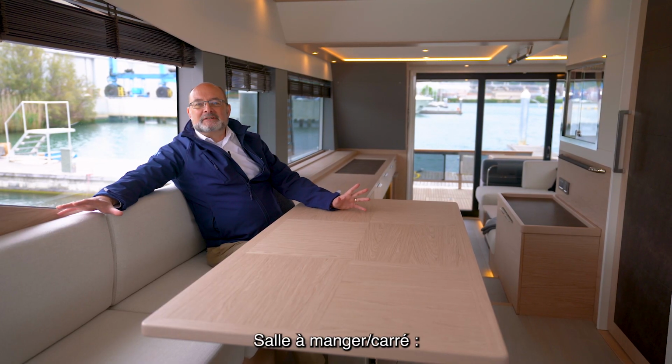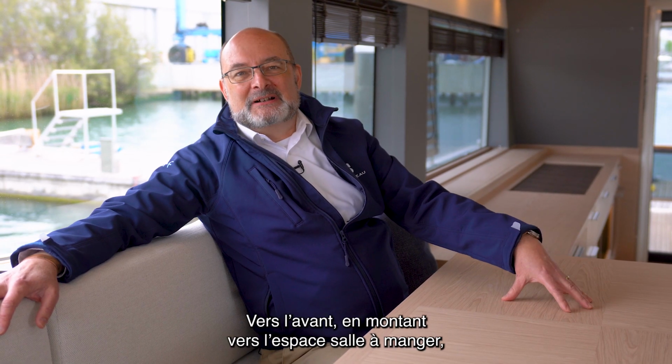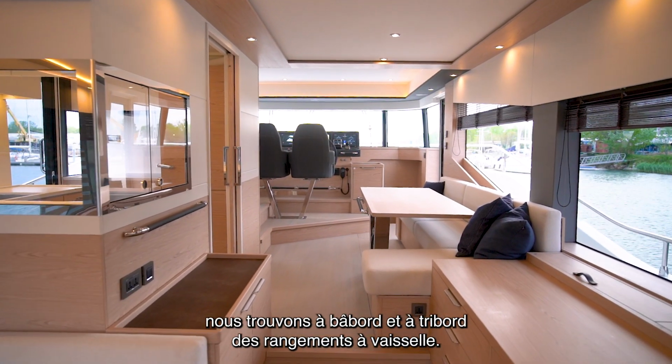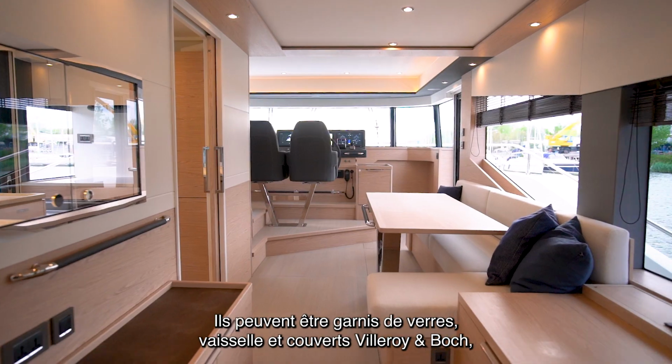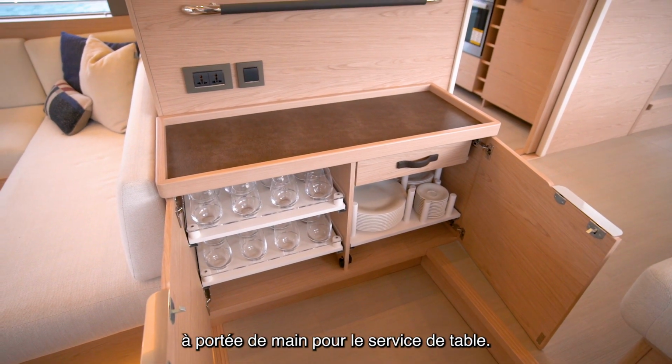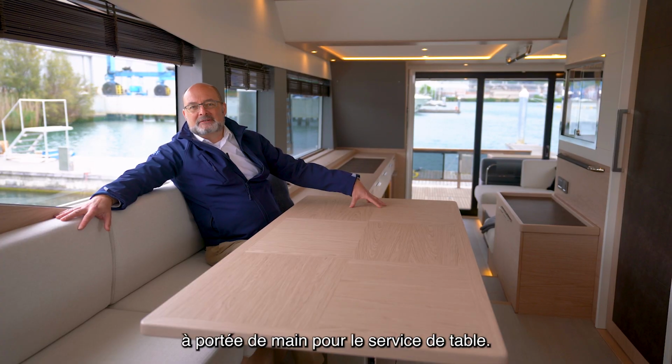Here we have the dining area. So this is moving forward from the aft saloon. We find either side of that step up, port and starboard, servery cupboards that can be fitted out with Bock glassware, crockery and cutlery, providing easy service to this dining area.